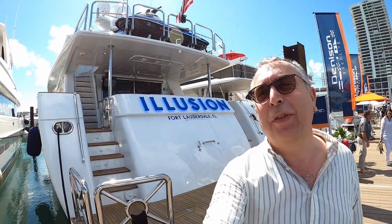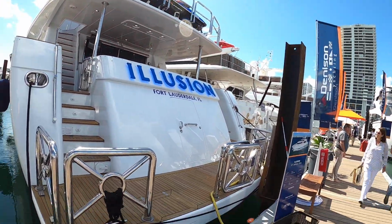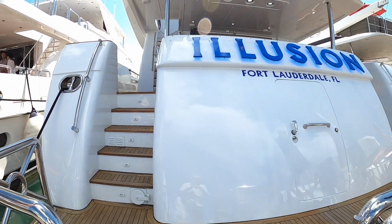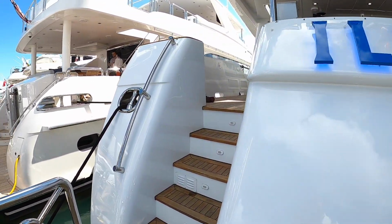This is an 87-foot Johnson. It's a surprisingly spacious boat. It's built in 2004 and it's for sale with Denison Yachting, who very kindly arranged for me to have a look on it while I'm here at the Miami Boat Show.